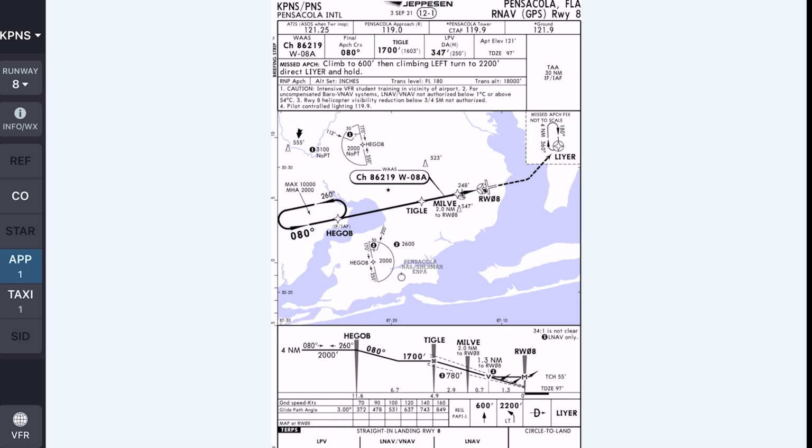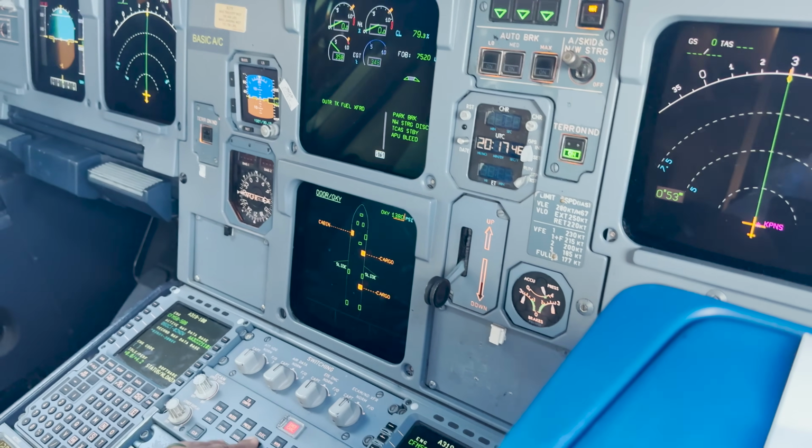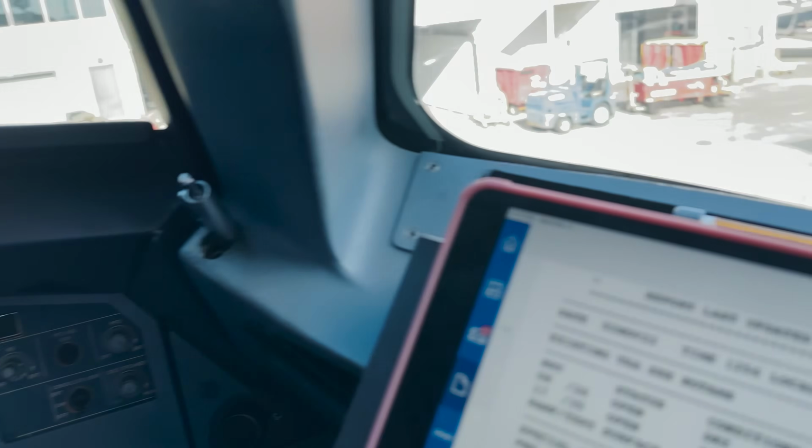We did the RNAV 8 approach into Pensacola. It was VFR, but that's just the approach they gave us. Not a big deal. Once on the ground, we had the normal hot brakes. Very common in the Airbus. We used the brake fans to cool them down. You can see the CRT flicker. I can't see that in real life. In real life, they are nice, normal-looking screens.